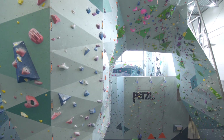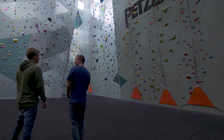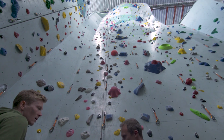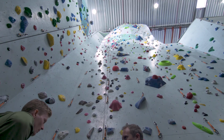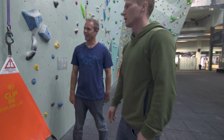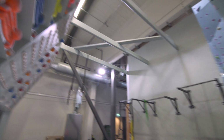And lots of auto belays. Are they mainly warm-up routes? Really? I mean, up to 7C. Okay. So it depends on what you warm up on, but 7C. The reason it's unusual for me is most climbing gyms I go to have warm-up routes on auto belays, and it's nice that you can come here maybe by yourself and just be like, right, I want to have a hard session, just go for it. Yeah, that's cool. And Adam set this one. Nice one, Adam. So, training area.